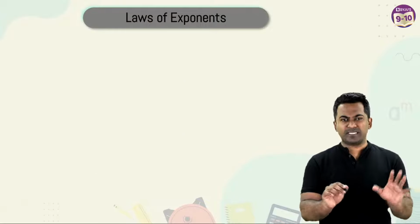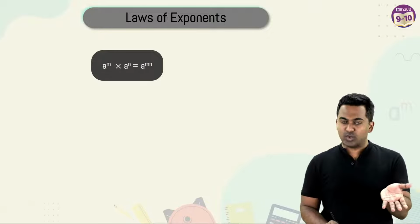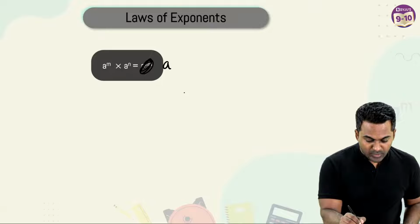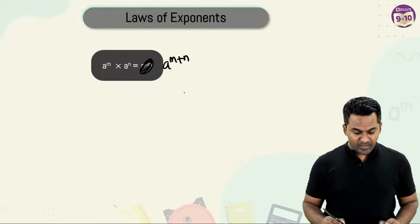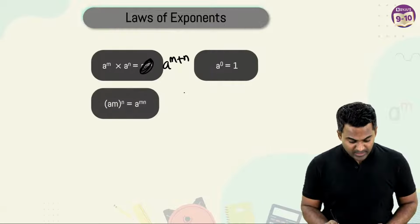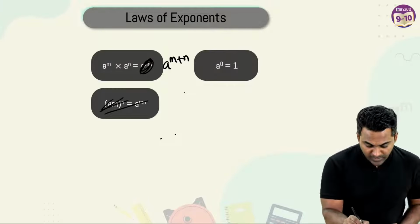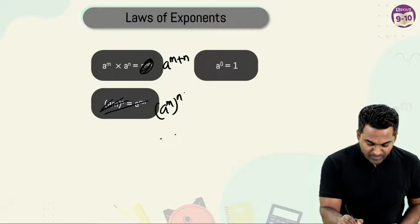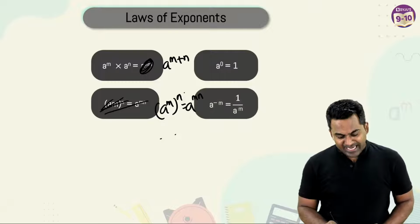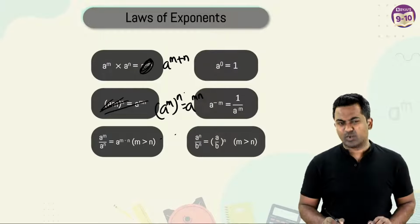All right, so these are going to be some of the last topics for this, the laws of exponents. I'm sure you guys know this. A to the power m multiplied with a to the power n is going to be a to the power m plus n, right? Anything to the power 0 is 1. a to the power m whole to the power n is going to be a to the power mn. And anything raised to the power minus m is 1 by a power m. So these basic rules, I'm sure you know this.